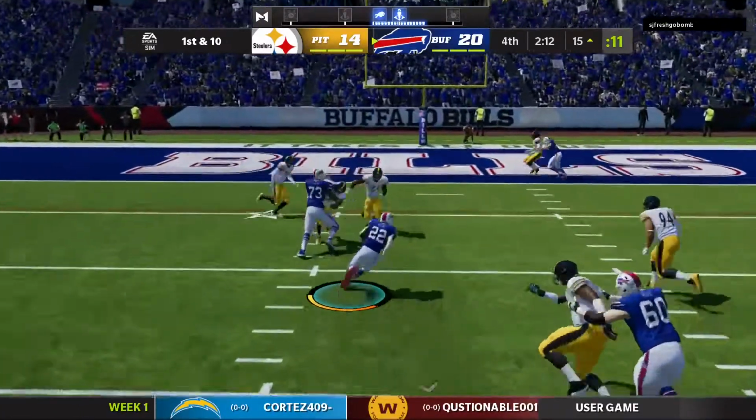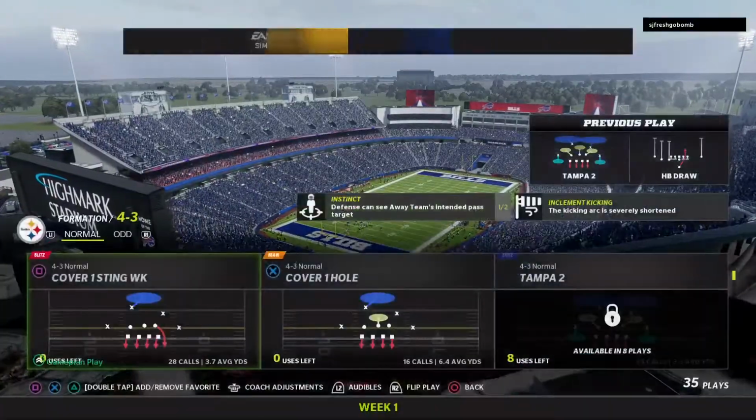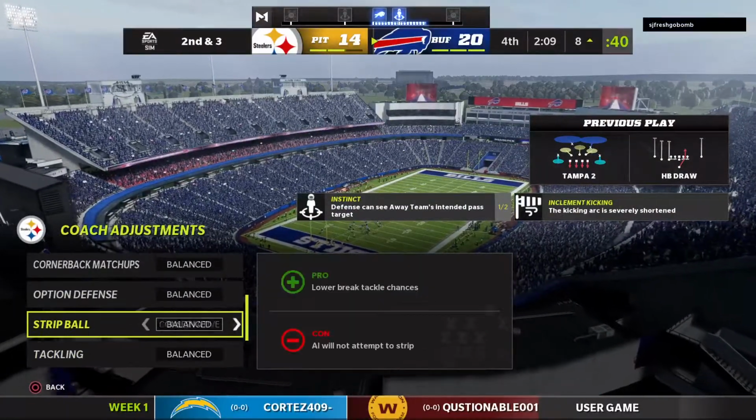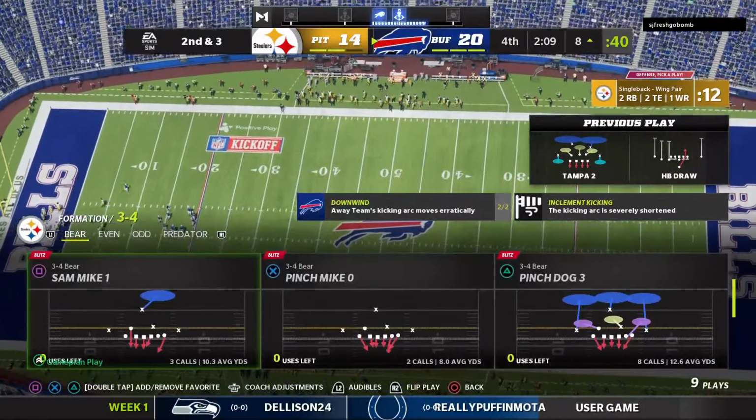On the delay, here's Breida. And effective running here. He'll take it down inside the 10. Now a timeout coming in here defensively as they stop it before the 2-minute warning with 2:09 to go in the game.